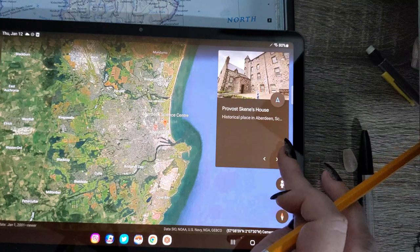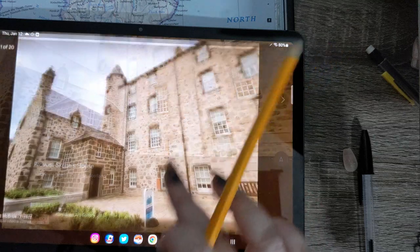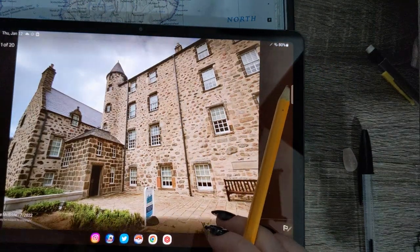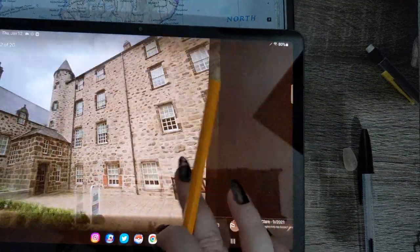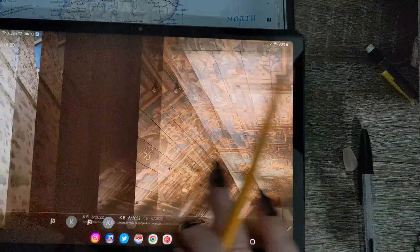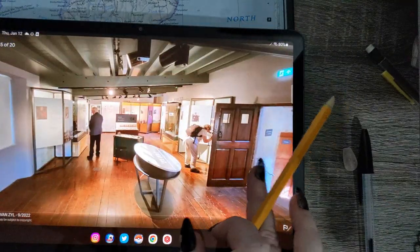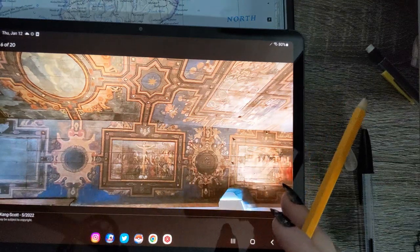The Science Center. Yeah, this is the oldest building still standing in Aberdeen. It is Provost... what is it called? Provost, you're not helping me here. Provost Skene's House. Oldest still standing building in Aberdeen. And now it's a museum, of course. Gorgeous, look at that.